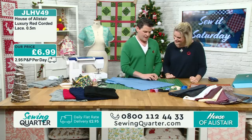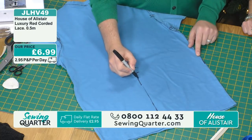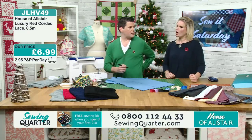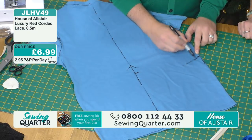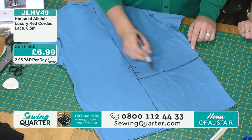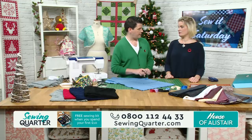Yeah. Right, so we need to make a continuous line from here. So that's where we've stopped here. Now, I'm going to drop that a little bit because I want the jacket to just curve around and come down a little bit more. Now, you don't have to. So I'm now going to use my natural curve to come all the way to here. Beautiful. Now, if you're not happy using your natural curve of your arm, you can just get a tailor's curve. Yep. Okay, there you absolutely go.